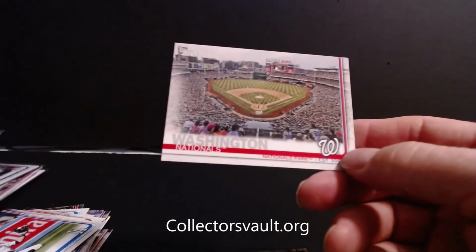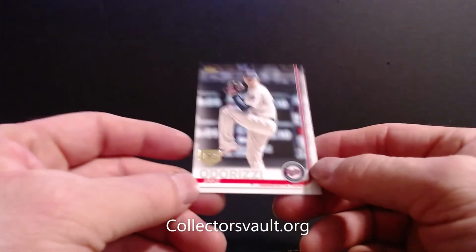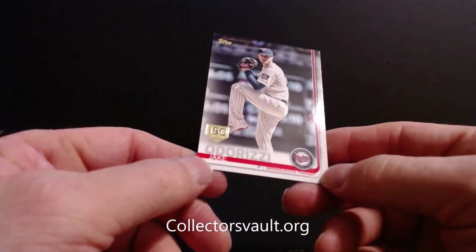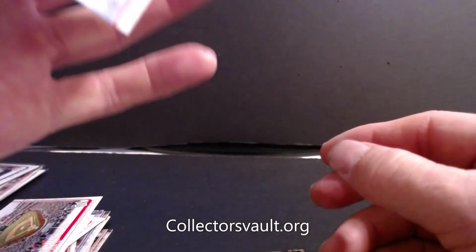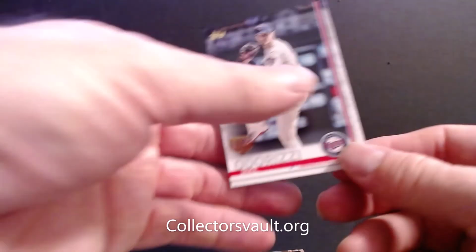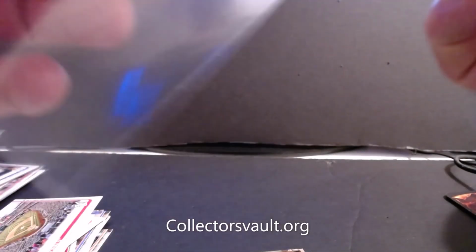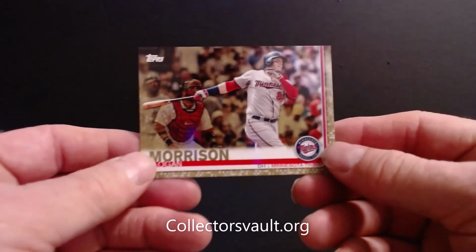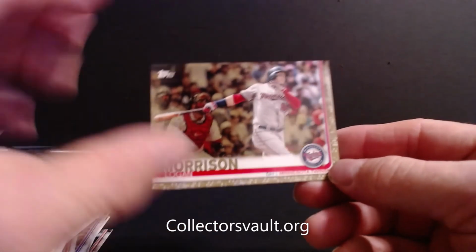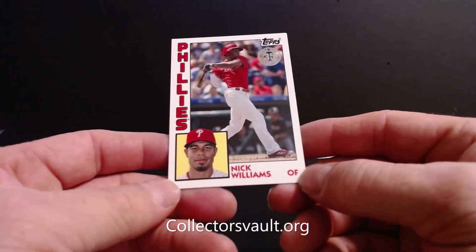We got a Nationals Stadium, built 2008. Here we go. We got Jake, Twins, 150-year card. And so then we got a Logan, Twins. We got another Phillies, Nick Williams, outfield, 35-year anniversary.